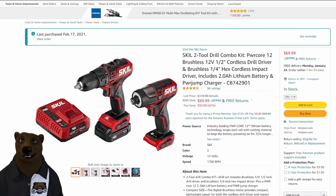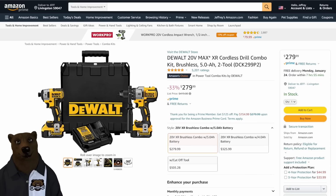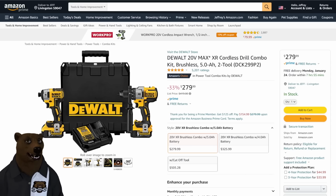Now, as far as people who do need that extra horsepower, the DeWalt XR was the best-selling high-end professional line. In fact, this kit right here was it. This is going to get you the XR hammer drill as well as the impact driver, two 5-amp-hour batteries, charger, and the case on that. And this is one of the best prices at $279.